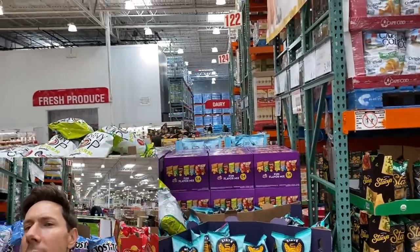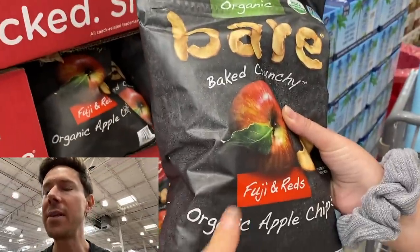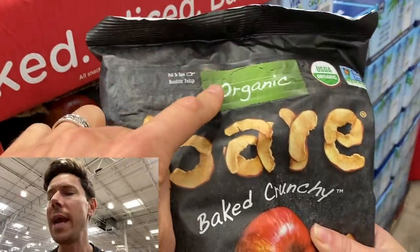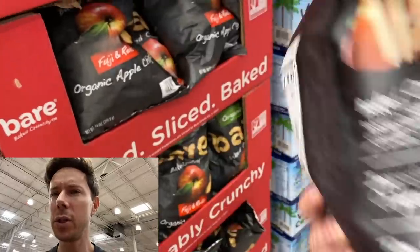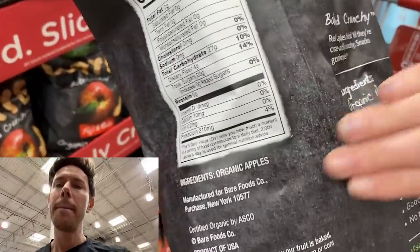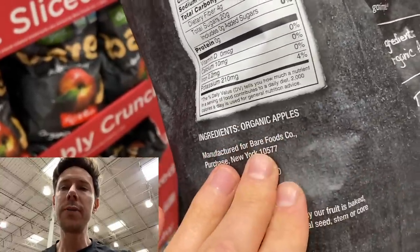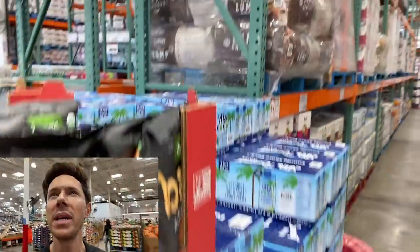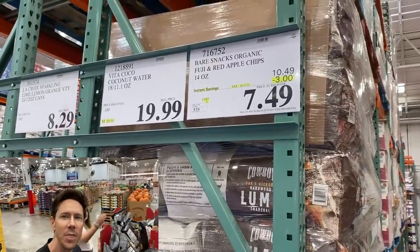And then if we go around the corner, Erica, the other chips are right there we got to go talk about. It doesn't go on sale very often, but these apple chips are fantastic, especially for kids to take to school. They're organic, which matters with apples because apples are on the dirty dozen. But can I see the ingredients, Miss Vanna White? Boom. Organic apples. No sugar, no preservatives, no BS ingredients. This is such a good deal when it's not a sale. But when it's a sale, it's $3 off and it's 53 cents an ounce.